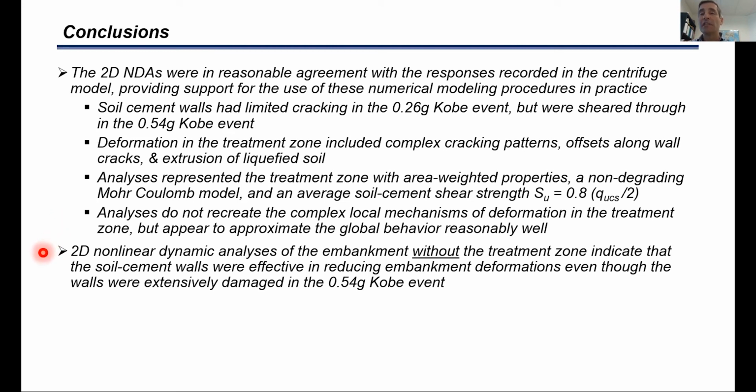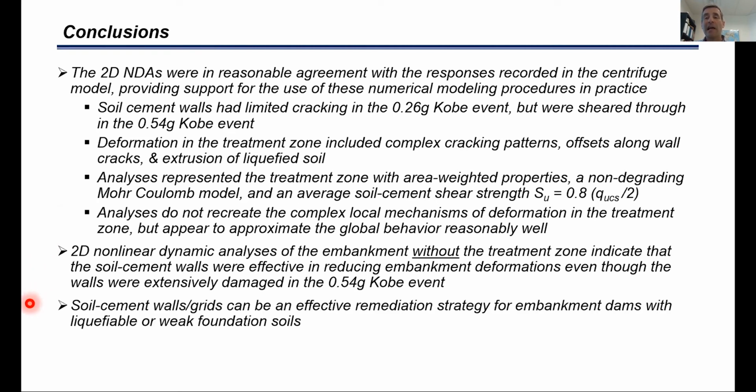The 2D analyses also showed that if you didn't have the treatment zone, we would have gotten much larger displacements. And that tells us that the soil cement walls are actually quite effective in reducing deformations, even though they're getting damaged throughout shaking in those stronger events. And that last punchline is just that these soil cement wall grids have proven to be pretty effective as a strategy for remediating liquefaction effects in embankment dams, particularly where there are questions that other treatment methods may not work so well, depending on silty soil, sandy silts, and things where it might be hard to get densification effectively. So it's worked well, and these results provide support for what we've been doing in the last decade or so in a number of these remediation projects.